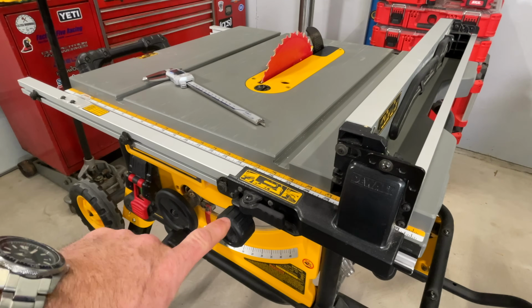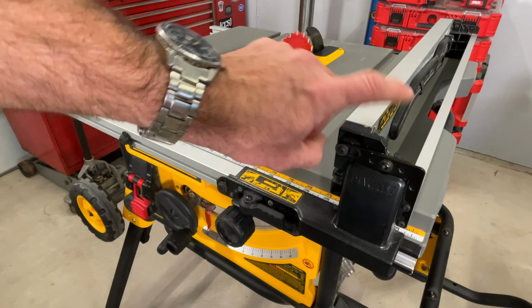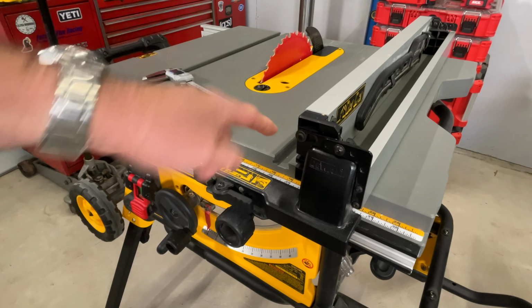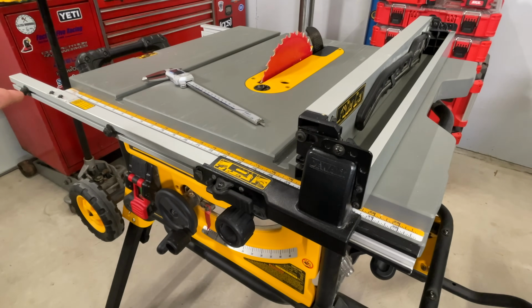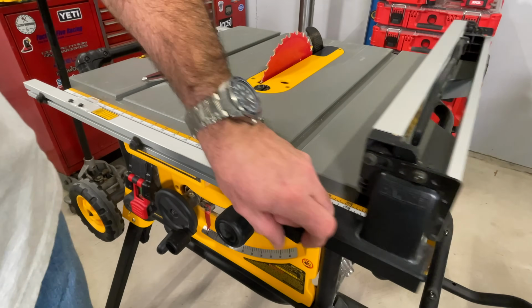It sits on 3 positions. It's sitting on the farthest position. You have this position here, which will allow you to pull it all the way to the blade. There's 8 inches between the blade and the fence right now. If I put it on this position, it would touch the blade. And then there's this position here for if you were going to cut on the left side. So there's locks.